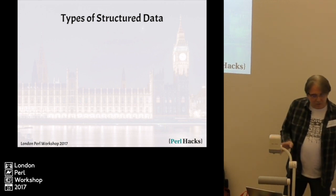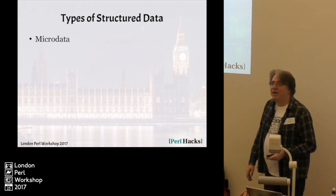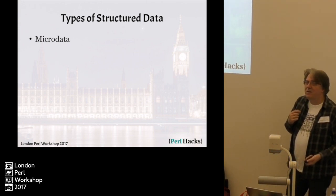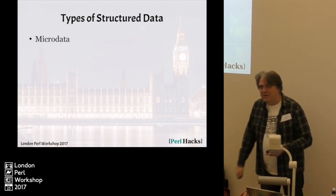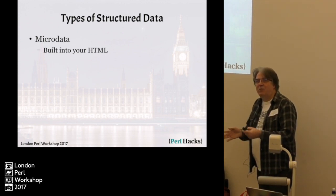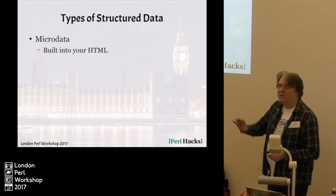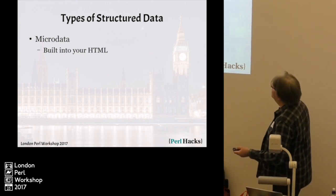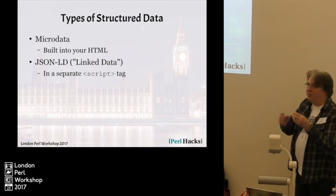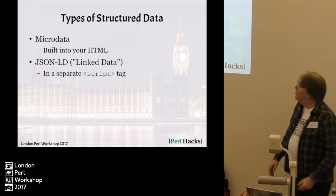So there's a couple of ways that we can put structured data into our website. There's a thing called microdata, which is an extension of, does anyone ever dabble with microformats? Yeah, well, you'll recognize some of this kind of stuff. So we're just extending the HTML, putting some other attributes and tags in the HTML. Or there's JSON-LD, and LD stands for linked data, and that's a separate script tag that sits in the header of your web page.